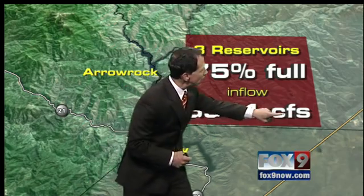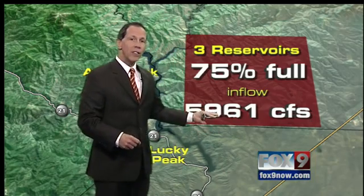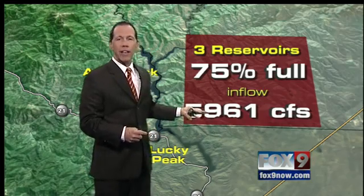So this is what's happening right now. This is how much water is actually going into the reservoir system: 5,961 CFS. This is close to bank full if all of that water was coming down the Boise River. When we get our peak flow, when we get the big melting going on, this could go up to 15,000 to 20,000 CFS. So you can't let all that flow down the Boise River at one time. That's why it's being captured in the reservoir system.